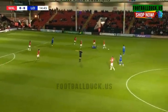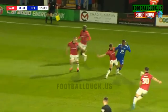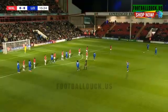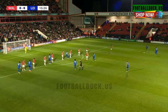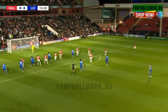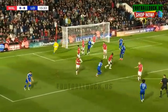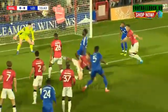Now Facundo brings Leicester away, options ahead of him. He looks to turn infield. He's brought down, and a free kick now for Leicester. It'll be the outswinger. Walsall also have to stay switched on here. It will be Ricardo, headed back across goal, and some work to do for the first time tonight, really, for Tommy Simkin.